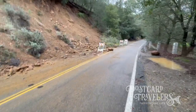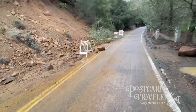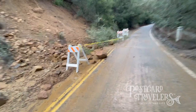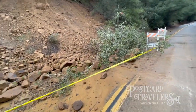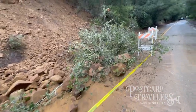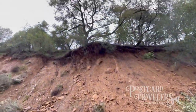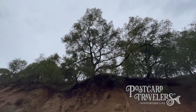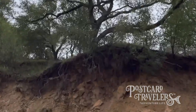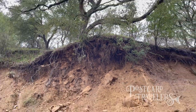And now, deeper into the canyon is this. So, obviously that's bad. And then there's that tree falling out, falling down. But look at that. Unfortunately, it's holding on for dear life, but if you look at the roots, you never know, might survive.